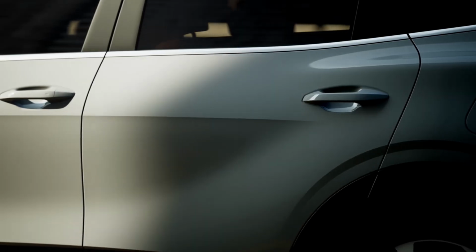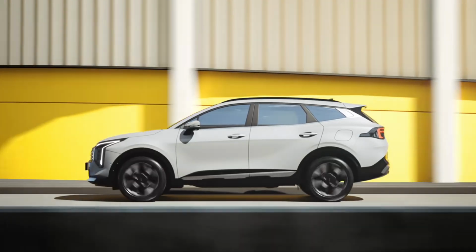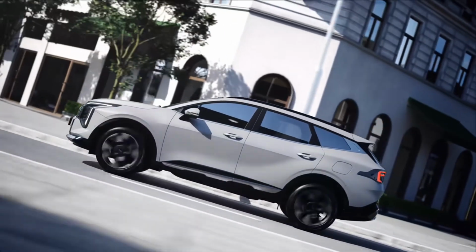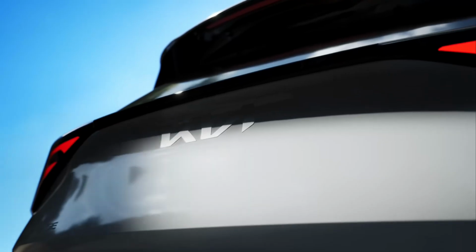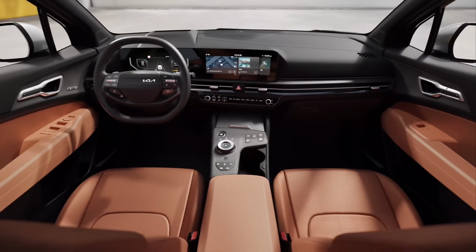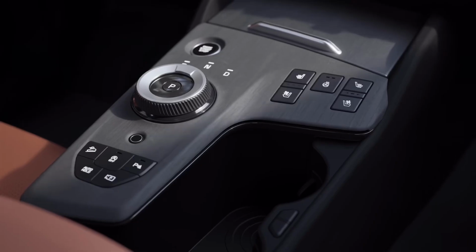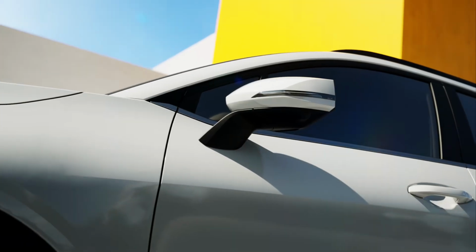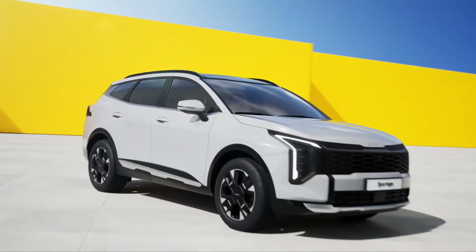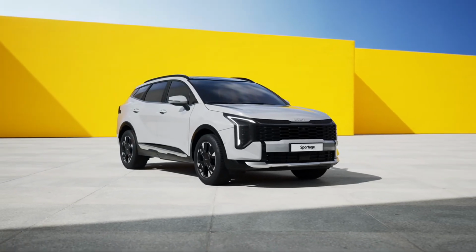The interior of the Sportage is both functional and sophisticated, with an intuitive layout and high-quality materials. It features an 8-inch touchscreen infotainment system, with higher trims offering a 12.3-inch screen. Standard safety features include forward collision warning, lane following assist, and rear occupant alert. The Sportage starts at around $26,290, making it a compelling choice for buyers seeking a mix of style and practicality.